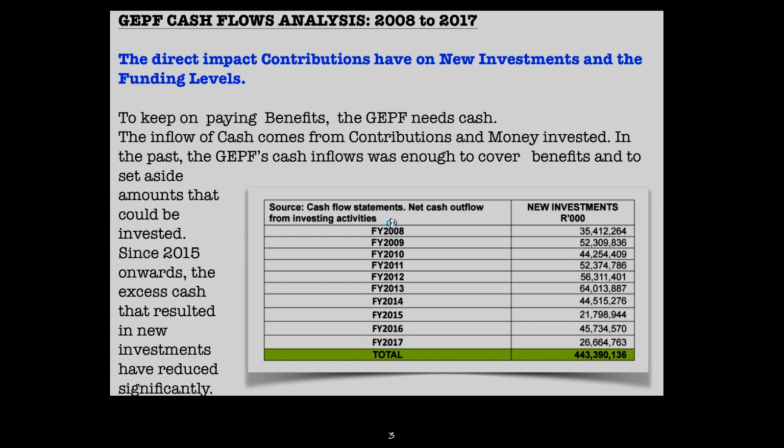with regards to the level of investments, that tapers down from 2014 to 2015. In 2014 it was 44 billion, and then in 2015 it's 21 billion. So it's basically a drop by half. And this sort of alerted us to the fact that the contribution levels and their relationship with benefits have a massive impact on the growth of the fund. That we'll look at in the remainder of the slides and also the research.